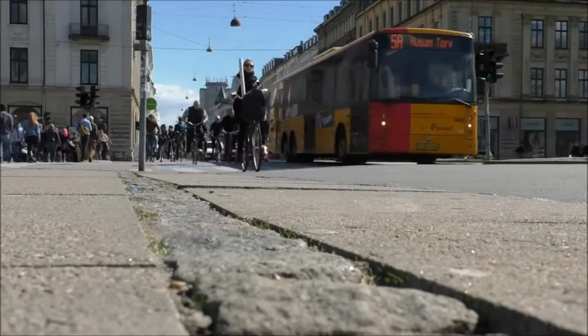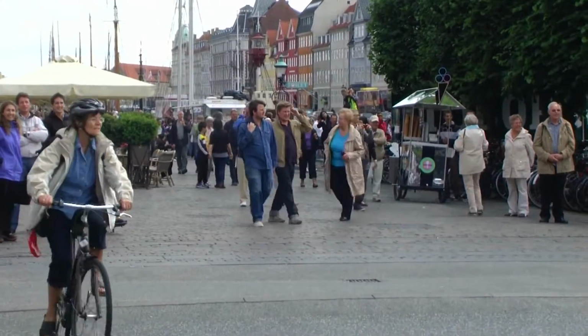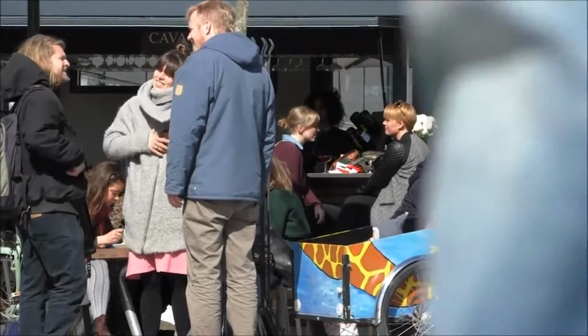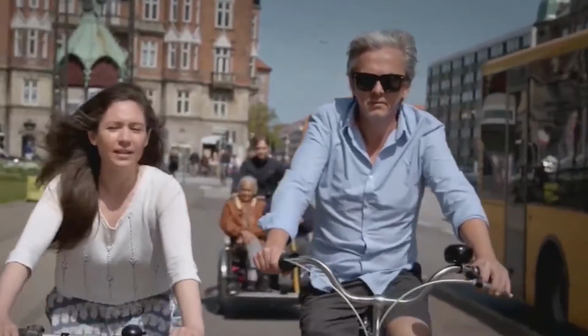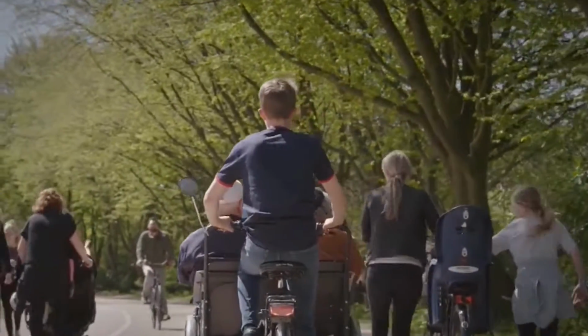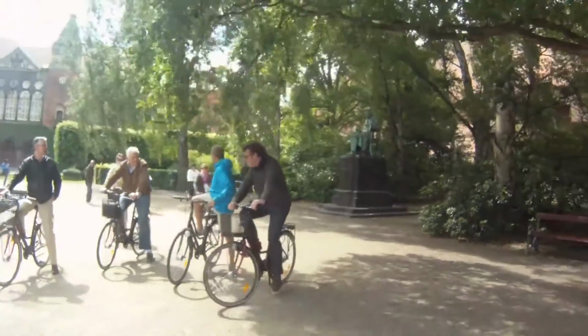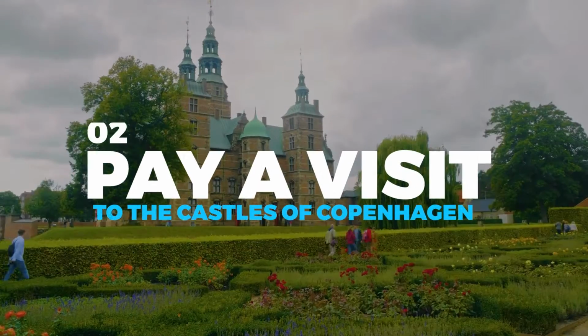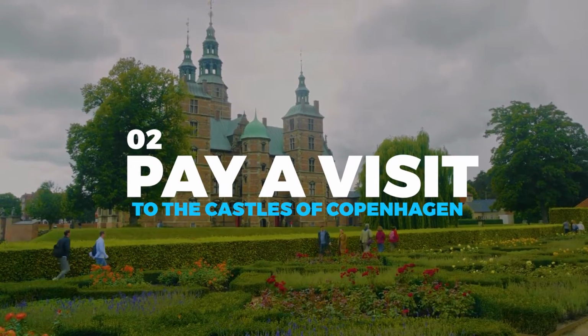On a bike tour of Copenhagen, you'll pedal through some of the city's most exciting neighborhoods while stopping to sample cuisine at local eateries. This is a fantastic opportunity to learn about the city's history and culture from a local's perspective. Small group excursions are the norm, so you may meet interesting people and have fun chatting with them while you explore.